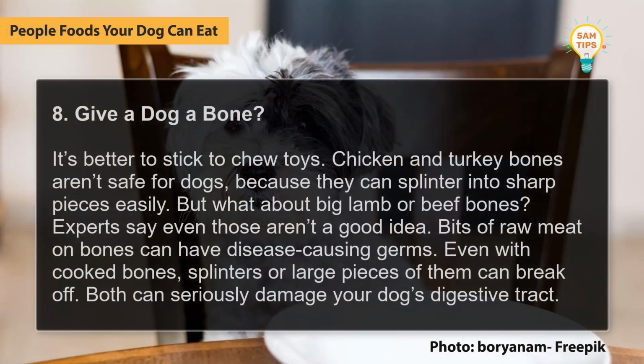8. Give a dog a bone? It's better to stick to chew toys. Chicken and turkey bones aren't safe for dogs, because they can splinter into sharp pieces easily. But what about big lamb or beef bones? Experts say even those aren't a good idea.